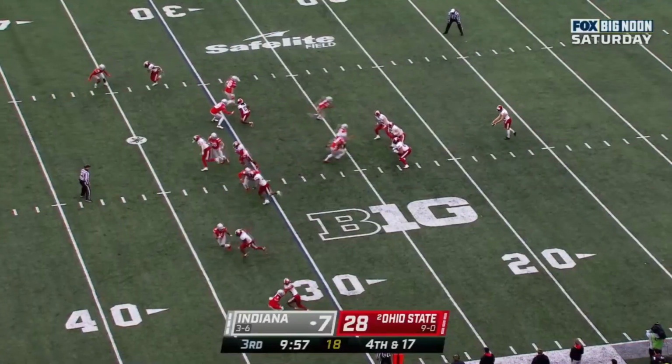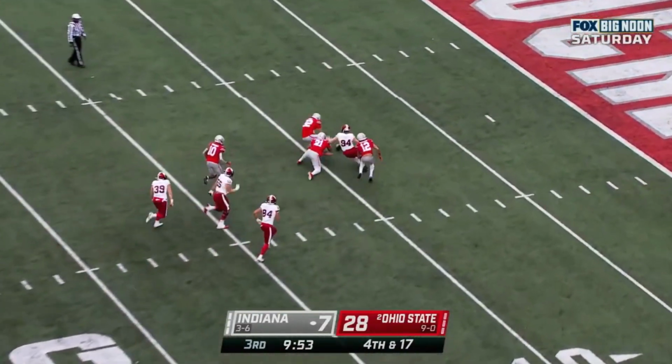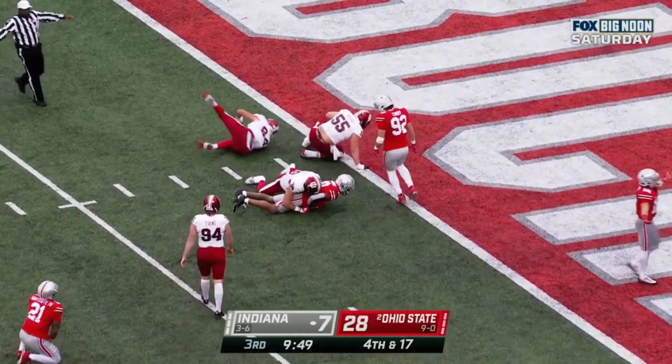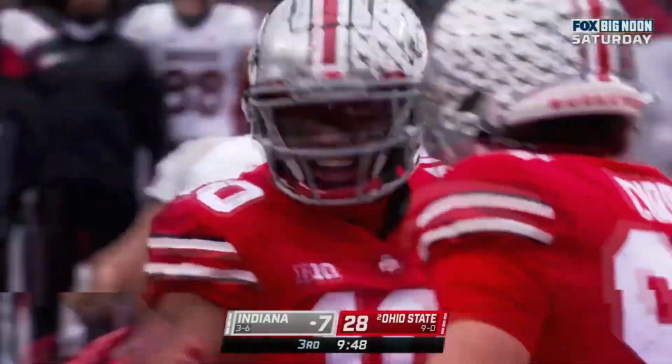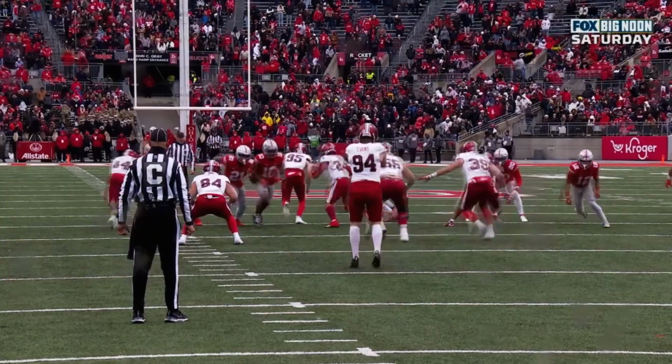Behind the line. He gets a chest-high snap. Pressure coming, and it's blocked. Ransom blocked it. Ball rolling inside the 10. It's going to be picked up by the Buckeyes, and Xavier Johnson has got it down at the 2-yard line. Lathan Ransom came in and blocked the punt. Xavier Johnson picks it up, and the Buckeyes are knocking on the door.